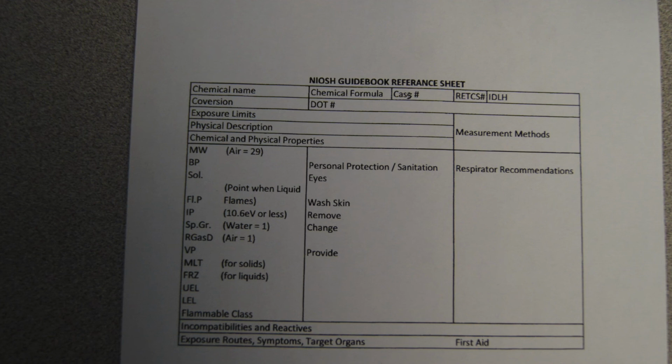And then to the left of that is your measurement methods. You won't have to worry about that as ops level guys. And then the chemical properties on this sheet actually goes with your box, where this starts with molecular weight. So this sheet's a little bit wrong, but you can see where it says chemical and physical properties. It starts with molecular weight. Molecular weight is in reference to air. Air we know is 29. Anything larger than 29 in the molecular weight is heavier than air.